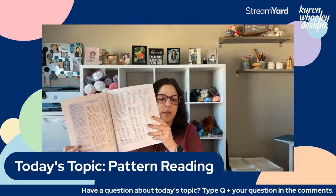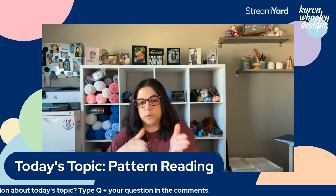I'm going to use my pattern here as an example, actually reading the verbiage part of the pattern, because I truly believe, yes, you should know how to read charts, but you need to be able to read both charts and words. I know there's a lot of international designers who only do charts, and that's great, but I tend to believe that everybody needs the words and the charts, because if you're more comfortable with the words, the chart will help you figure out the words. If you are more comfortable with the chart, the words will help you figure out the chart if something looks confusing. So it's good to know both things. I'll do something on chart reading later on, but literally the questions I get from a ton of people right now are on actually reading the words and not the charts.